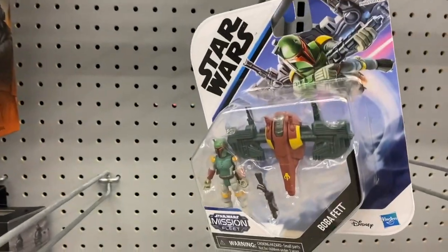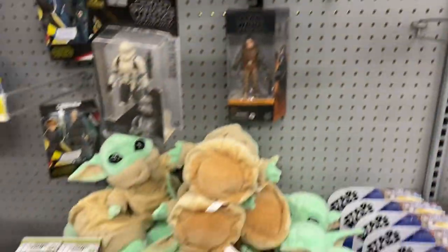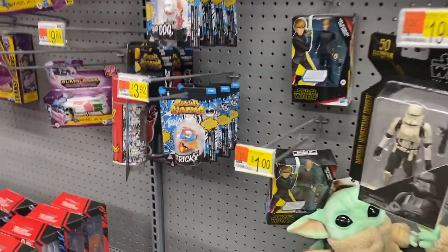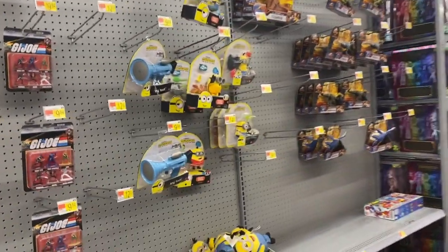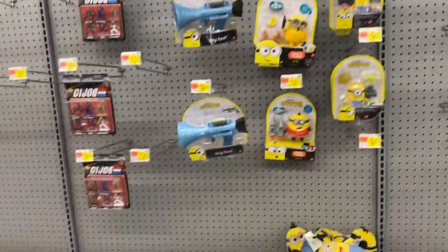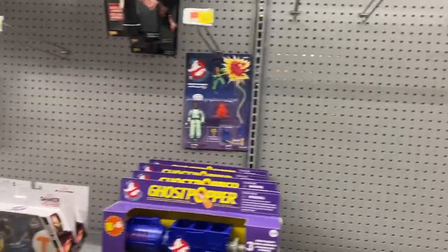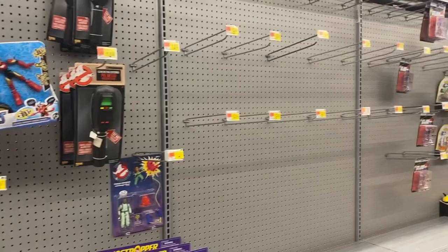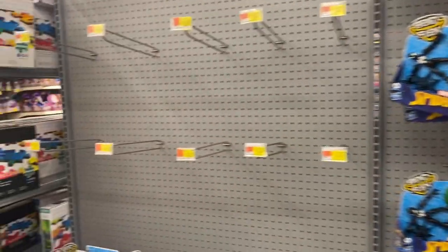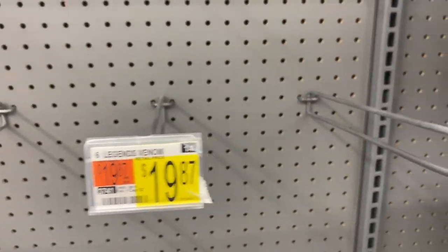Boba Fett here. We got that guy over here. Shock Trooper. What's behind me? Some Jurassic Park stuff. Minions. G.I. Joe. Ghostbusters. Wow. Look at all these empty pegs. Legends, legends, legends.